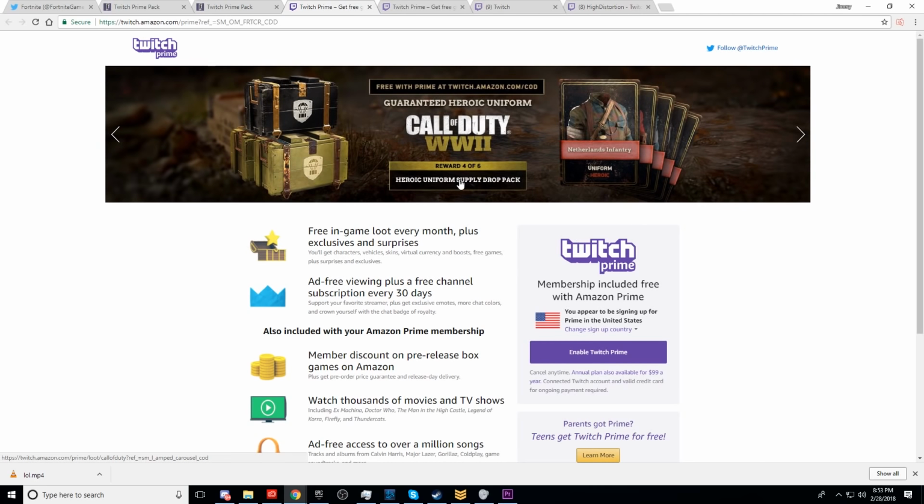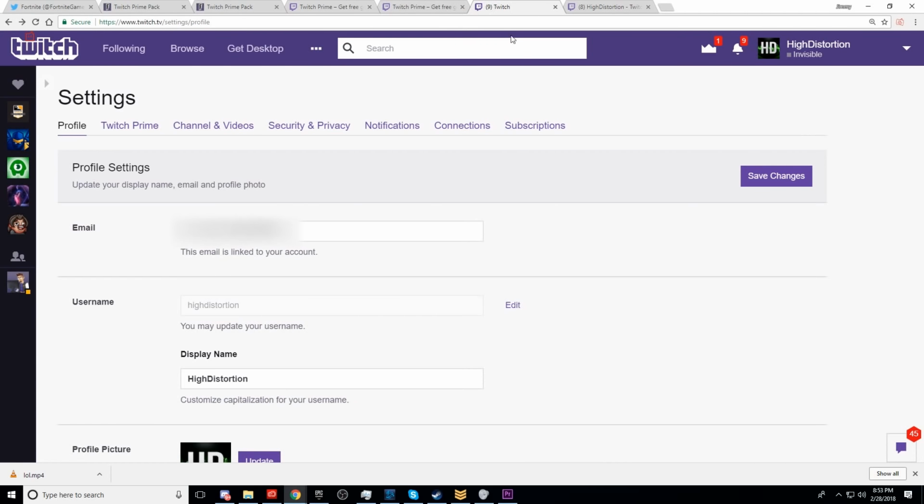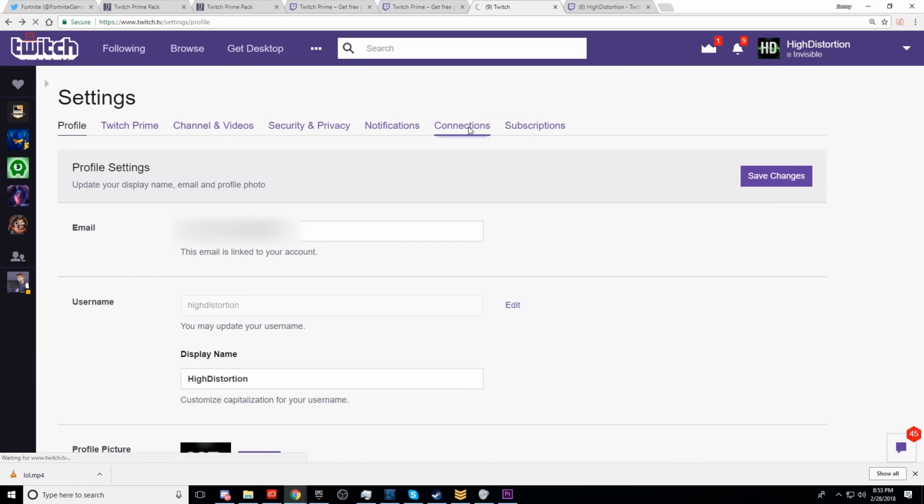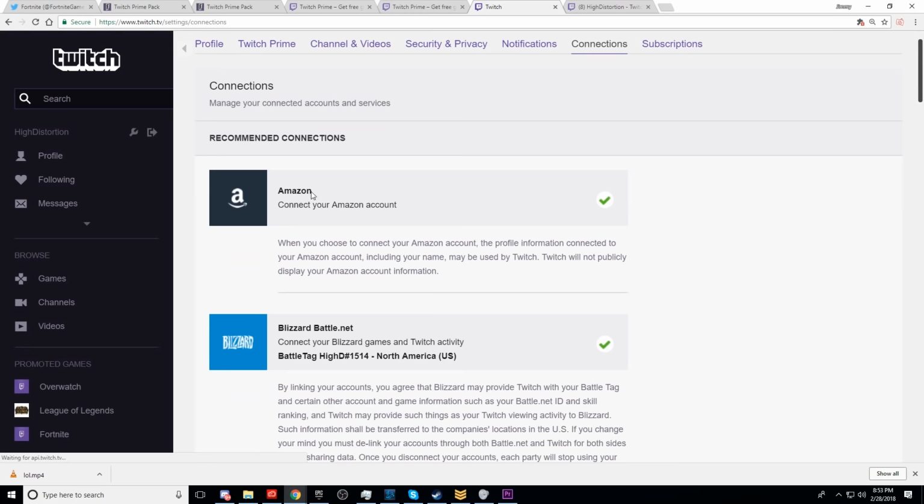To do that, you're going to have to go to your Twitch account here. When you're signed in, you're going to click here, click on settings, and go to connections. Once you're in connections, you're going to see Amazon under recommended connections. All you got to do is click connect, and then you just follow the instructions there. It's that simple. Now you're connected and you have access to Twitch Prime.